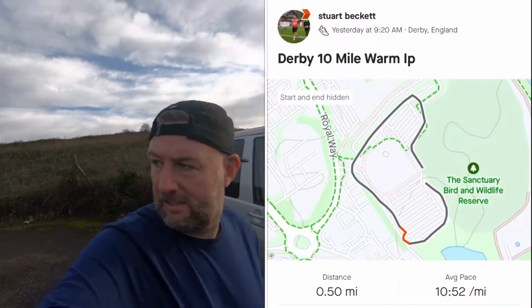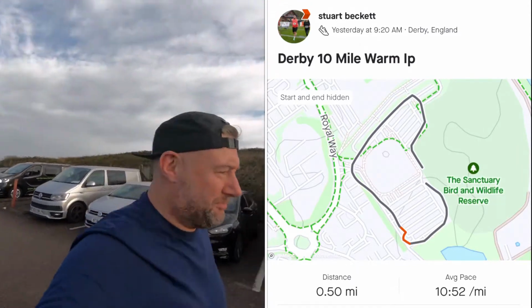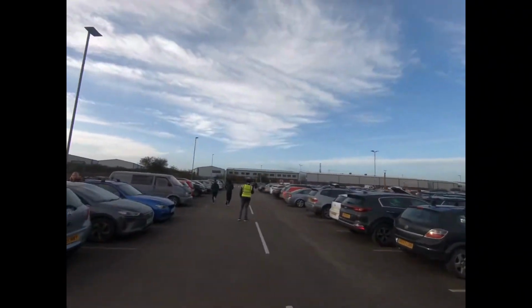Just off out then for an easy mile-ish warm-up, shake the legs out, get a little bit loose. As you can see, Sam and Robbie are already off and away. But yeah, we're just probably 11ish around here.